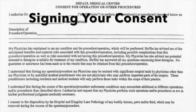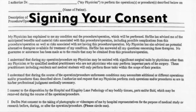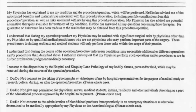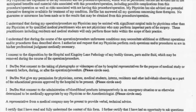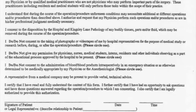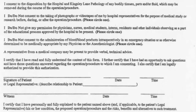In each consent, it explains that other physicians, medical students, and/or qualified surgery staff may assist in the surgery. However, no individuals will perform tasks outside of their scope of practice. Here it explains the risks of general anesthesia and spinal or epidural anesthesia. This does not pertain to your procedure.